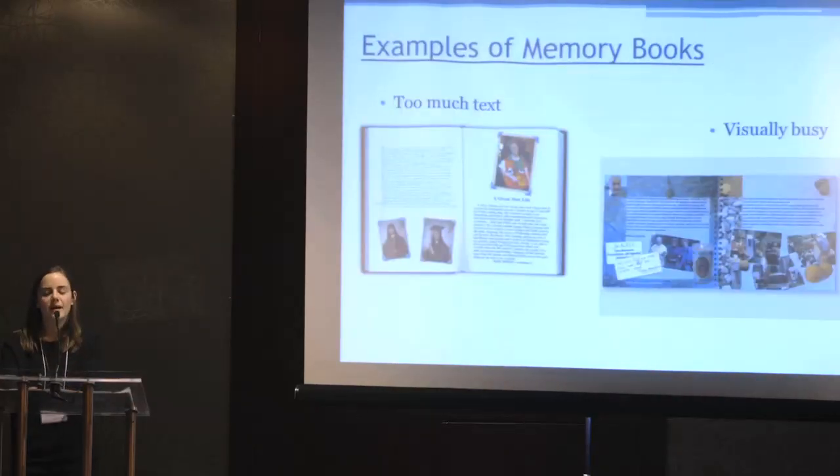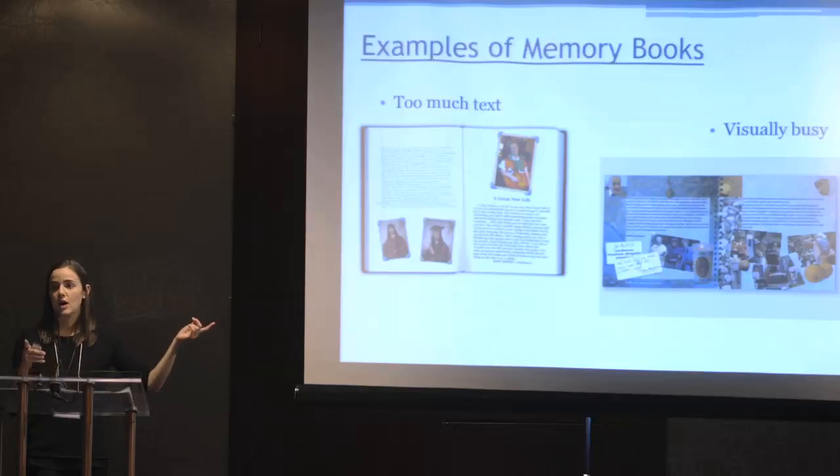We also put some examples of things you might want to think of avoiding. One is just having lots of text. That takes away from the fact that we want this memory book to be a point of interaction, of conversation. If you're sitting down with somebody and there's all this text, most likely people will sit and read that text and you lose the interaction. And also that might not be as meaningful for the person you're working with. So having too much text isn't necessarily helpful.